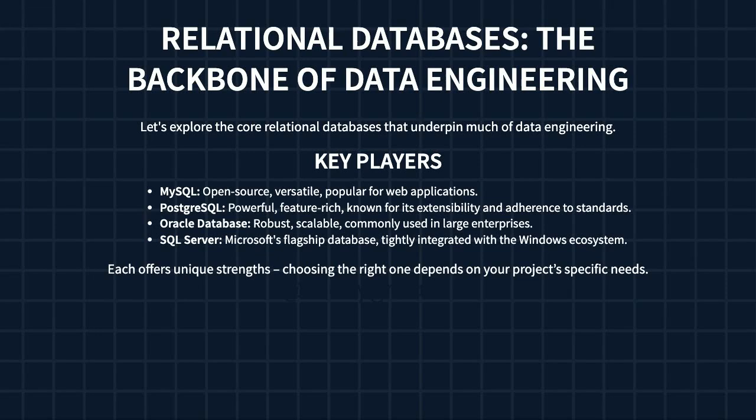These are absolutely fundamental to data engineering because they provide a structured way to store and manage our information. We have some big players here: MySQL, which is really popular for websites; PostgreSQL, known for being super powerful and reliable; Oracle database, often used by large companies needing serious scalability; and SQL Server, Microsoft's offering that works great with Windows systems. Think of them as the strong foundation upon which a lot of our data pipelines are built.